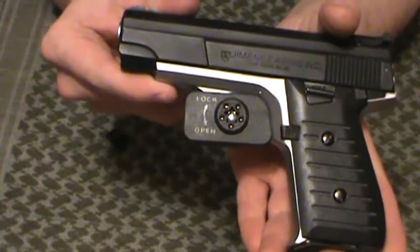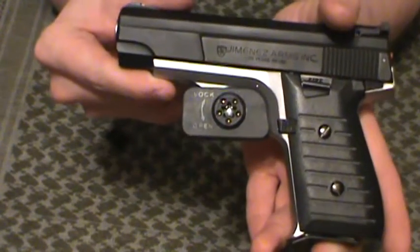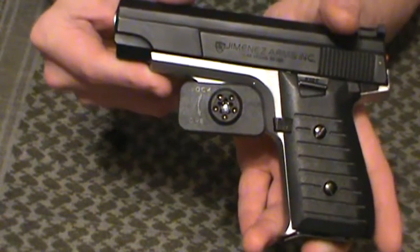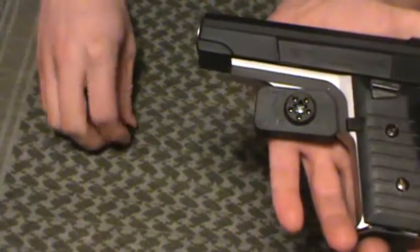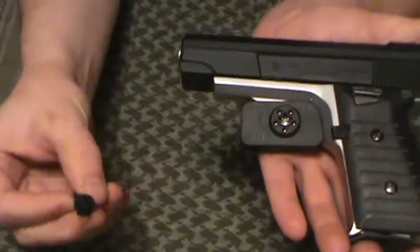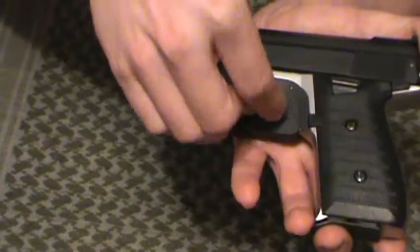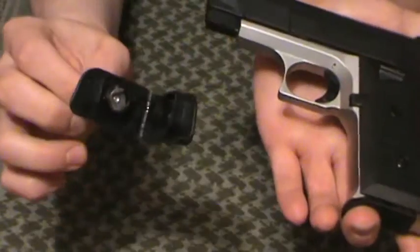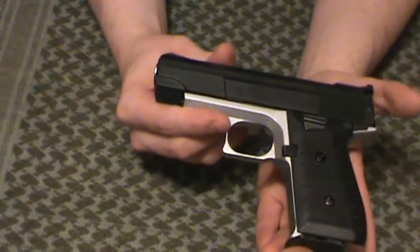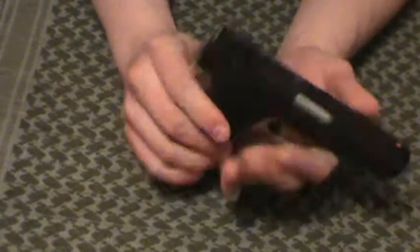Trigger lock on this. I don't really like trigger locks. I despise them, honestly. But let me go ahead and say I like this trigger lock. This is probably the best trigger lock I've ever seen, if I had to pick a trigger lock. Comes with 2 of these little keys here, a little 5-prong with a little center stud there. All you got to do is put it in there, twist it, and it just pops right off. This pops off very easily, very lightly, very quick and easy overall. So I can't complain there.